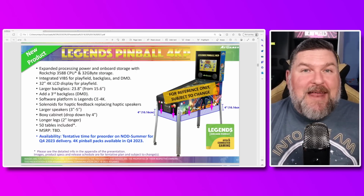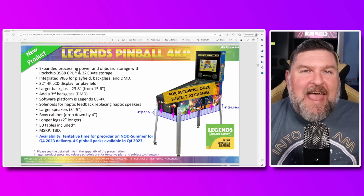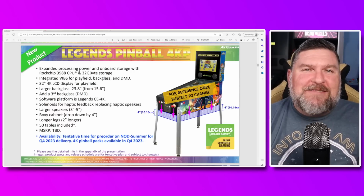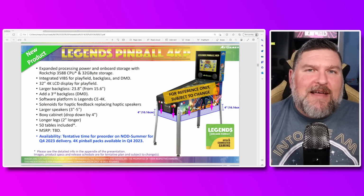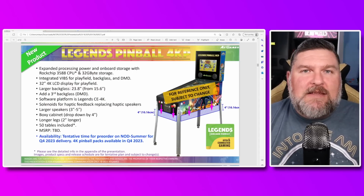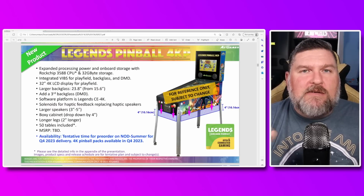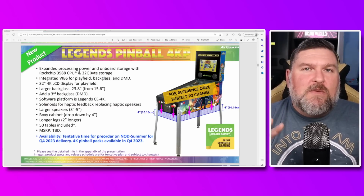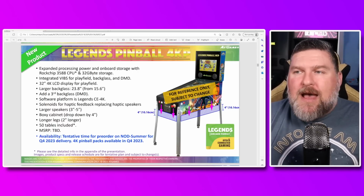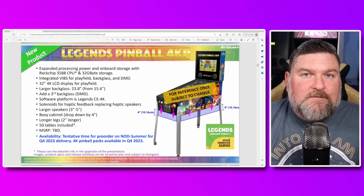On top of that, my prayers have been answered, and they actually have heard my feedback about my poor back trying to play my AtGames Legends pinball. They're including longer legs that offer an additional 2 inches. So one of the mods I did to my AtGames Legends pinball table was I bought the Sega Stern legs and included those because they provided an extra 2 inches to the pinball table, and now it's at a much more acceptable height for playing. I'm excited to see that the new product will offer this as well.